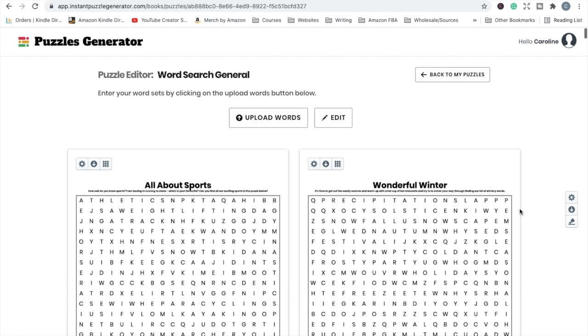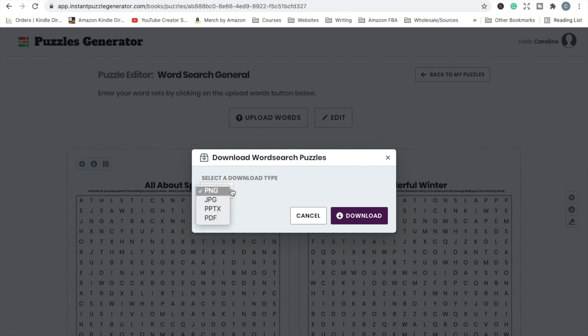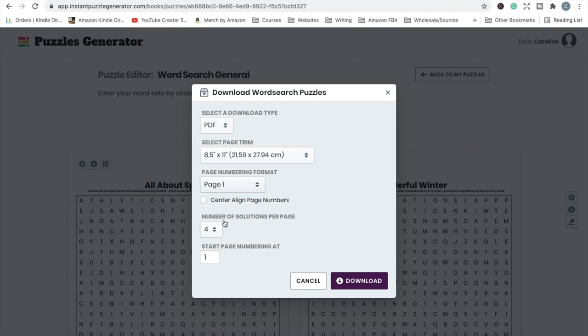Okay, so from here, if you are happy with all the edits and all the formatting and everything like that, you can get ready to download your file. We use this button here. You can download individual pages if you want to, or you can just download the whole file as one here. So if we click on this, it will give you the option to download as a PNG, a JPG, a PowerPoint, or a PDF. So if you're happy with that file and you do not want to make any further changes to it, you don't need to make any more edits to it, you can just download it as a PDF that is ready to be uploaded into your KDP account.